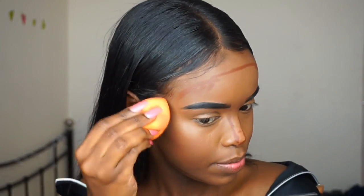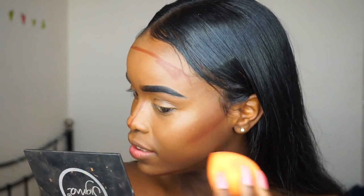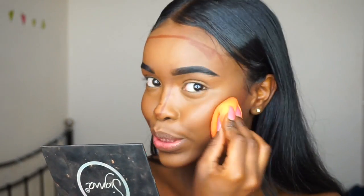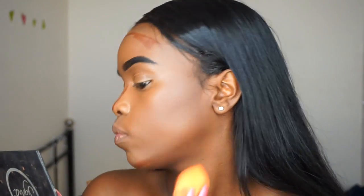This is magic. Magic, you know. Okay, relax yourself, please, babe. Do you guys see this? Oh my days, it's so easy to blend, but because I put a lot of product on, it's doing a little bit too much, but it is what it is. Get that double chin.